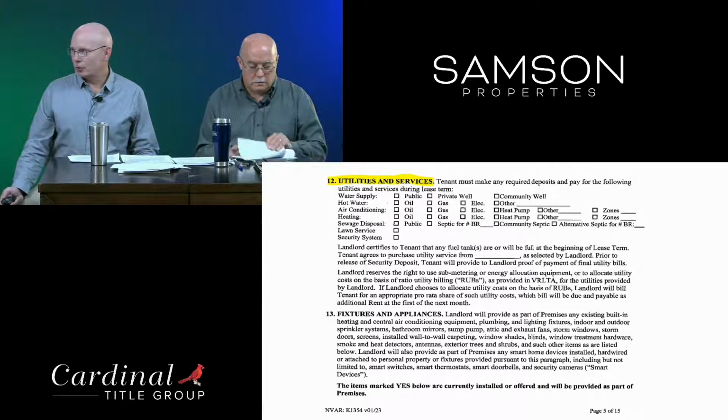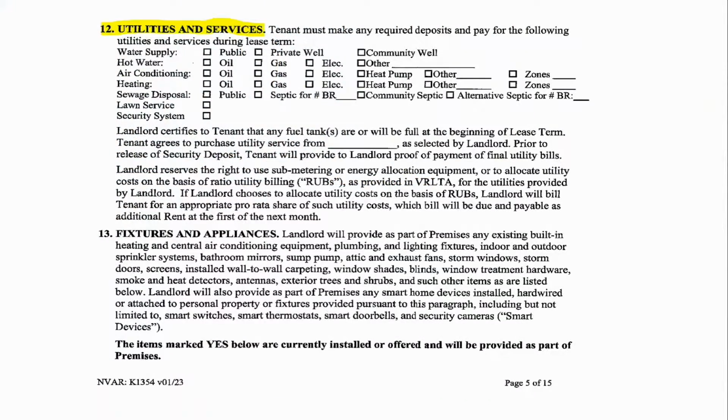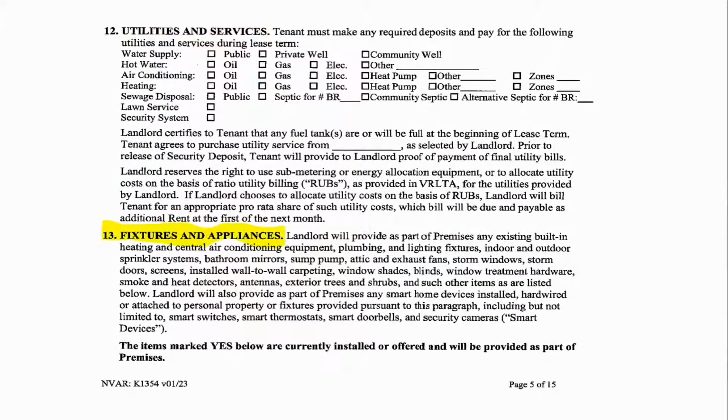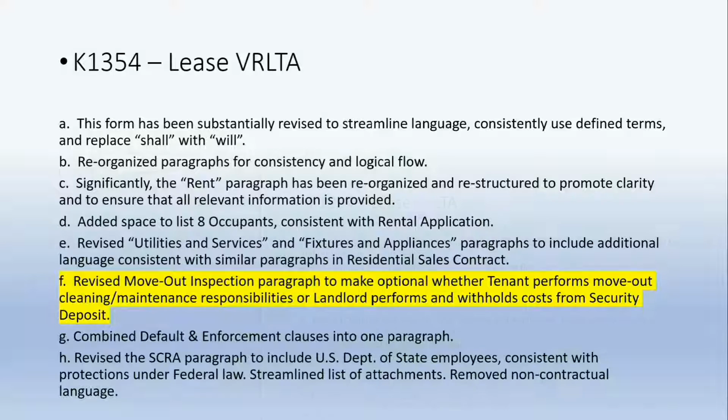And then, finishing up, the utility paragraph looks very similar to that in the sales contract. They also did the same thing to the fixtures and appliances paragraph before. In the old lease, you had to write everything in. Now they have check boxes just like they do in the contract, right? So a lot simpler now to fill this out.